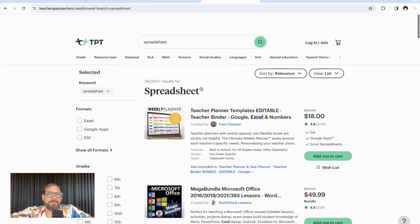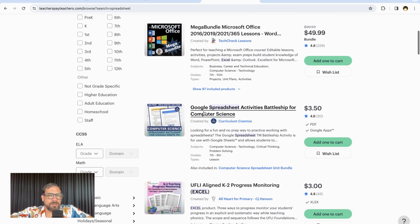We also see this example on Teachers Pay Teachers. Here's this third example, Google Sheet Activities Battleship for Computer Science. It's practicing working with spreadsheets, and it is a spreadsheet Battleship activity, but do they really have to say Google Spreadsheet Activities here? Learn computer science through playing Battleship. That might be a better way to sell this, that you're going to learn computer science by playing Battleship.